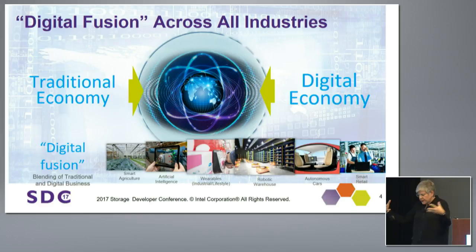We see also this combustion of a traditional economy, so on-prem, storage, scale-up IT, with the digital economy. So we have a bunch of digital fusion ideas, or a blending of traditional and digital businesses. And when you look at it, smart agriculture, so putting sensors in the ground and knowing what the plants are getting and what's the best optimal conditions to grow crops. We're looking at artificial intelligence, wearables in an industrial sense. You have warehousing, autonomous cars, and then smart retail.